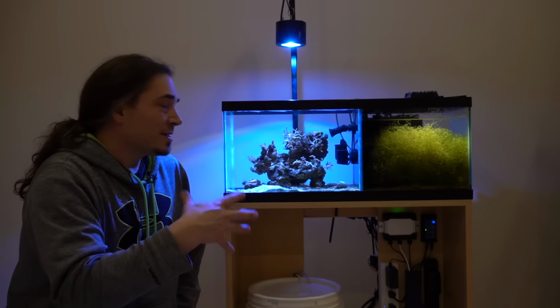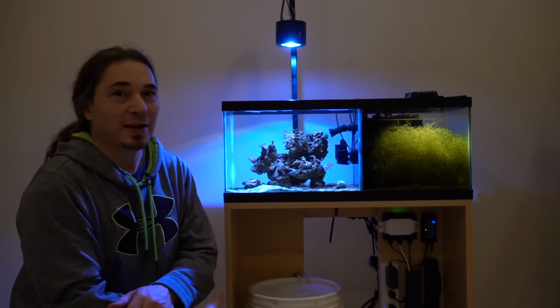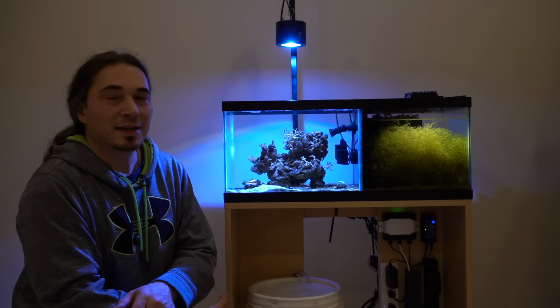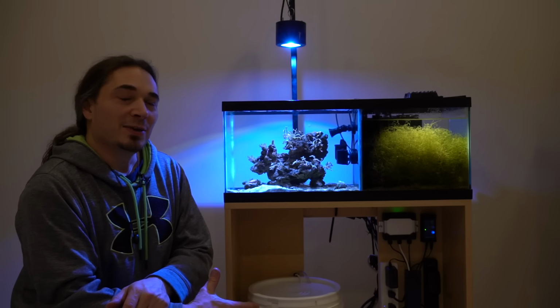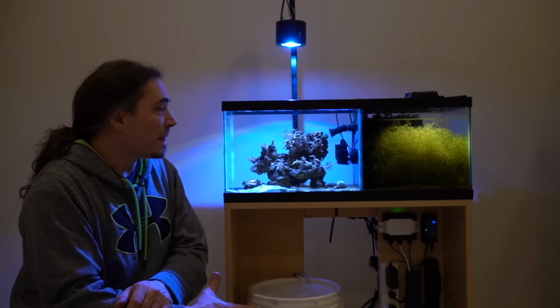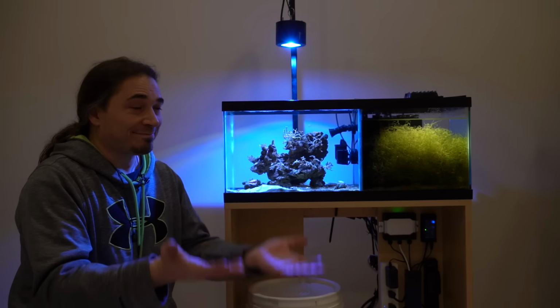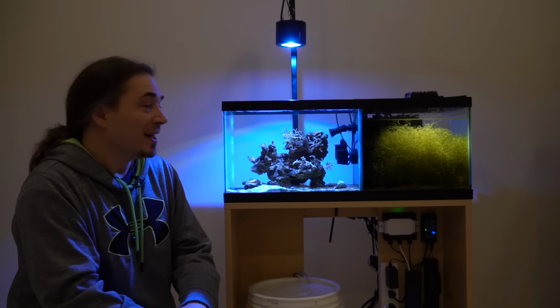So it's a success in that the coral has lived in this tank for a year, let's put it that way, and it's grown. But it's not a success in the fact that I didn't get the coloration I wanted. I didn't get the growth I wanted. I mean, this is growth, but I don't consider this good growth. So what do you do with that, right?